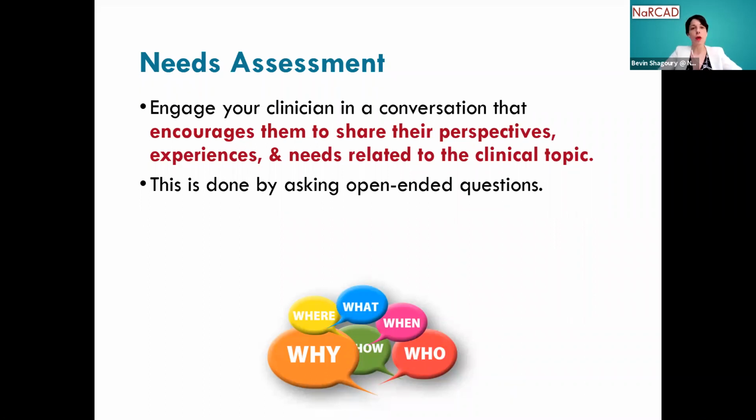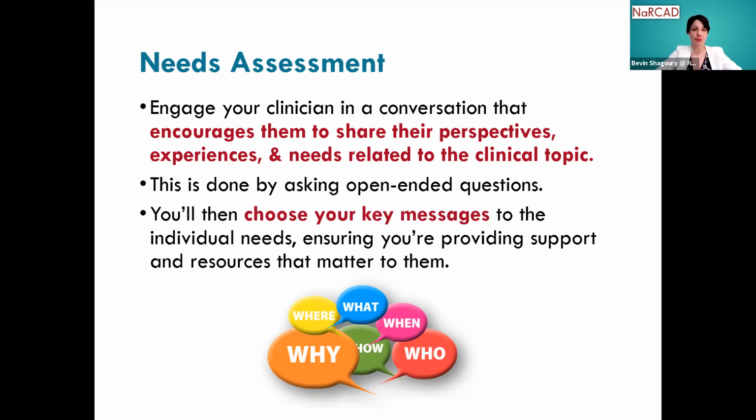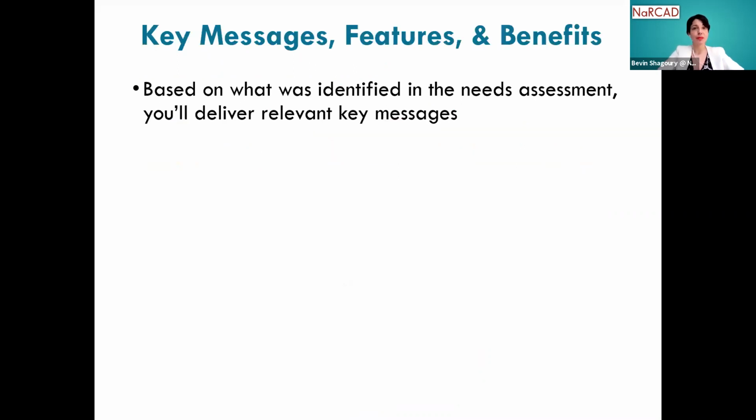You can't figure out what they need unless you ask them. Once you figure out some of the things they might need, you can then choose a key message or two that asks them to try something different. We'll talk about what those look like.